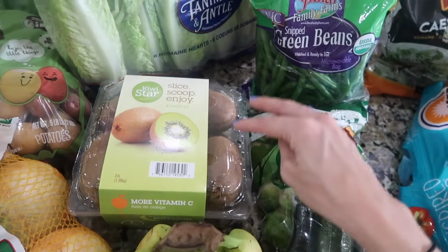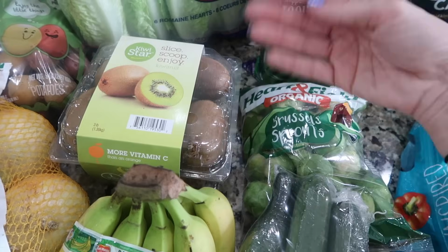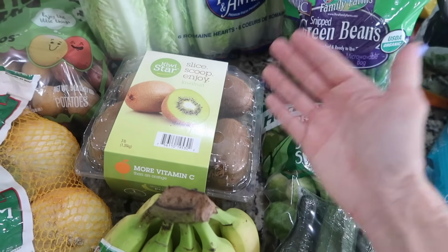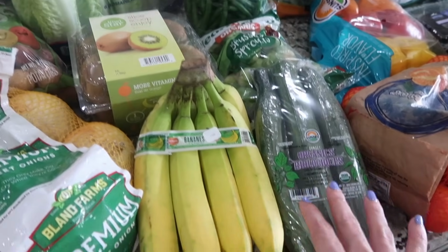I also got some kiwis. I almost got the golden kiwis, but I feel like I don't like those. I don't know, I'm gonna have to give them a shot, but I didn't wanna buy like 12 of them at a time, because what if I don't like them? My kids always love the normal kiwis. They're so rich in so many vitamins and nutrients, and I'm glad I kind of push it on them. I'm like, hey, you want some kiwis? It's always a good idea. Pack them in their lunches, it's great.